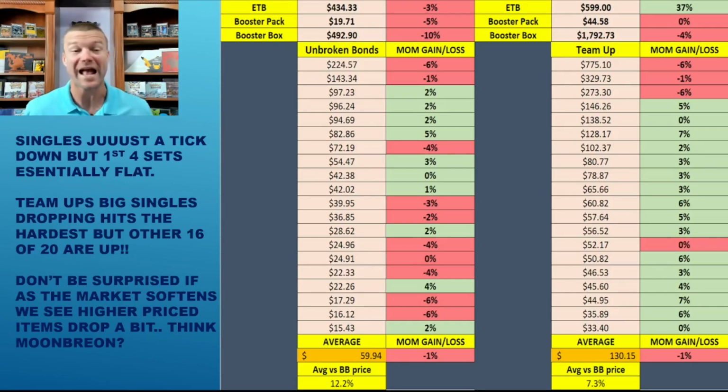Honestly, if somebody were to ask me what I think is going on in the Pokemon market in general, I don't think there's any less hobbyists. I don't think there's any less collectors. I just think we all got a little too excited there for a bit. Prices went up, and I think we have to correct, which we're in the middle of right now. So to me, I'm not going to be surprised if I see some of these really, really expensive things start to come down. We saw Cosmic Eclipse booster boxes coming down. We see Team Up booster boxes coming down.